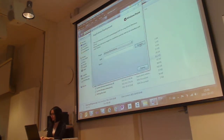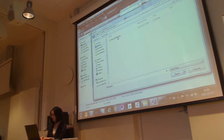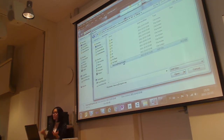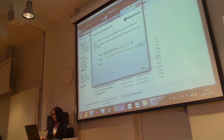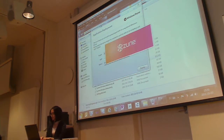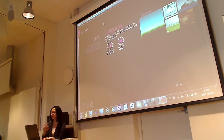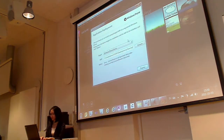So what I do is find that XAP file here. Let's see it here. Bin. And this is the file you can send to your friends who have unlocked phones so they can put it on their phone. So I open this. I have to make sure my phone is on. Oh, I need to open Zune. Now the Zune software is the thing that will help you put stuff on the phone, and this is also something that will help you sync stuff.